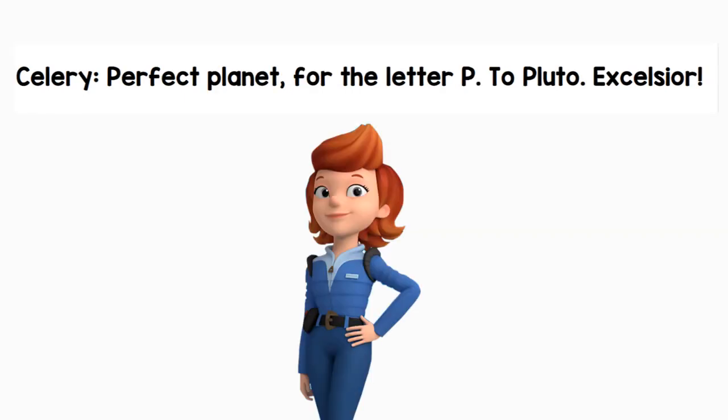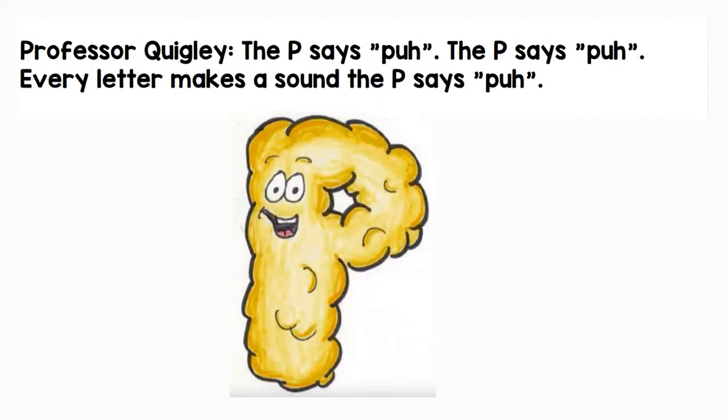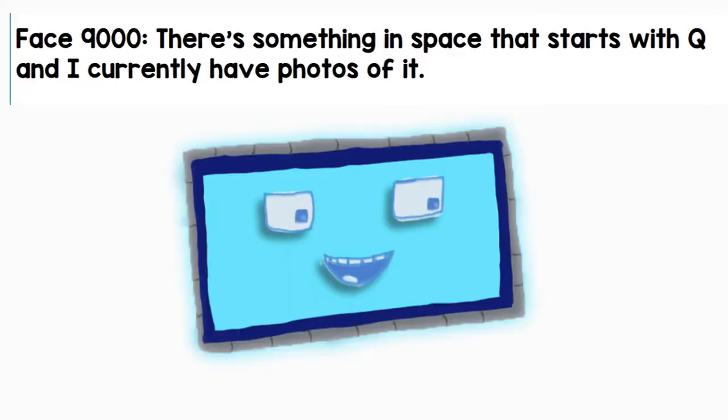To Pluto, Excelsior! Celery, I can't believe we're going into space fast because Mr. Wesley is waiting for the talking dictionary. The P says P. Every letter makes a sound. The P says P. There's something in space that starts with Q, and I currently have photos of it.